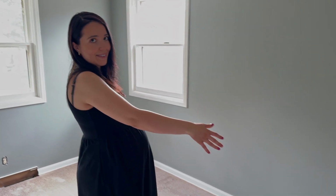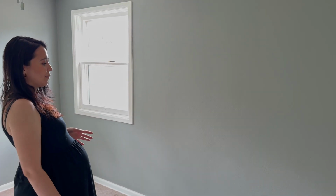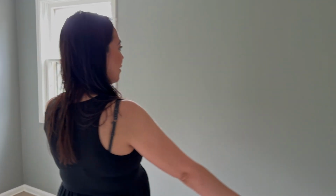Ready to decorate the baby room, the nursery, and my wife is going to walk us through what her plan is for the room here. I want to have the crib, and we got this walnut color crib. It's really pretty, so that's gonna go here.